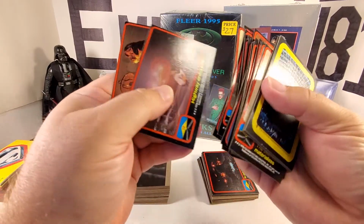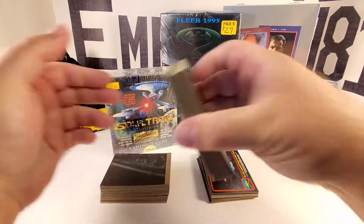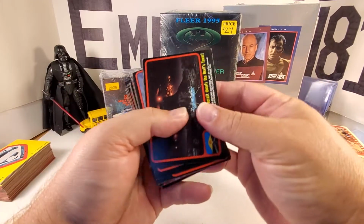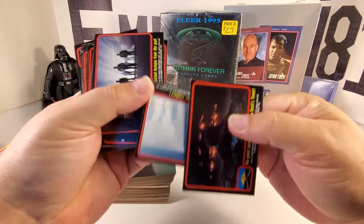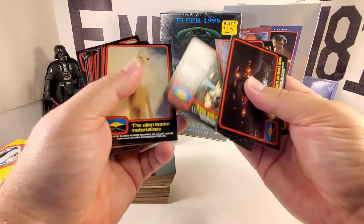Well, looks like I'm going to have to find some more of these cards to complete a set then. No big rush, but I need more. Give me more. I need my fix.